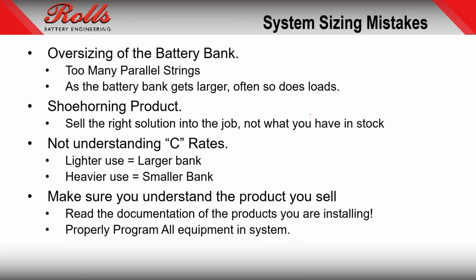Not understanding C rates. In the solar business in North America, we generally size and design for the C20 rate. That means that if you discharge at the C20 rate, in 10 hours the battery bank is going to be at 50% capacity. In 20 hours, that battery bank is going to be 100% dead.